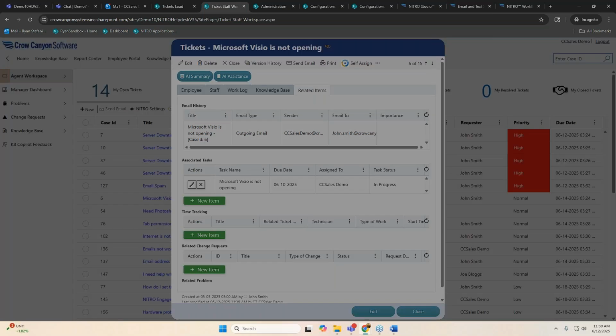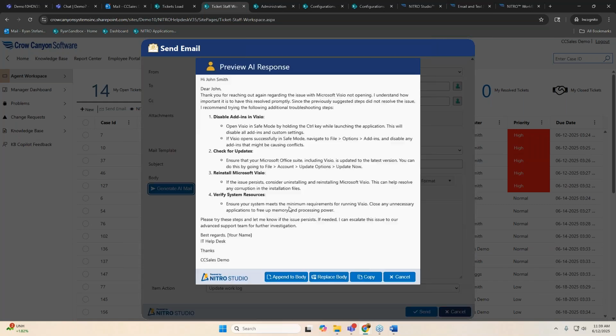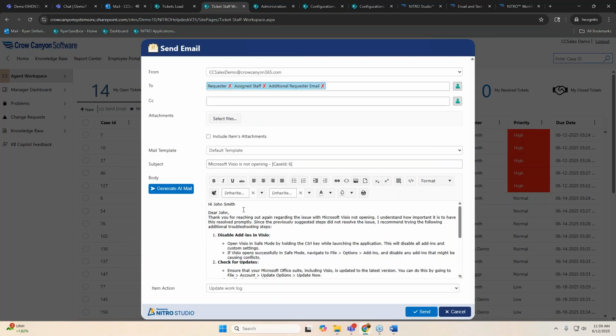But similarly, I'm sure for those who have a keen eye, just like I was talking about with the AI assistants, I can also use this feature and generate an AI email. It's going to be very similar to the AI assistants I was just showing in the body of the ticket in the work log. But it's going to give me, again, a jumping off point for an email, right? So mine would have been a sentence, but this gives me the ability to replace the body, maybe make some changes because it's not perfect.